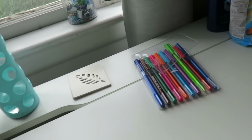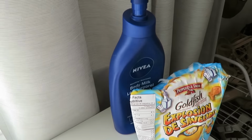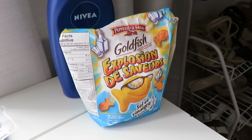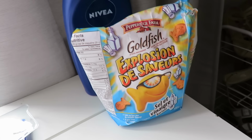Another water bottle, my favorite pens, which are like all the colorful ones. I have some body cream, and there's paper clips and things in there. And then I have my favorite snack, which are my Goldfish Explosion. Oh, this is the French side, but they're just the salt and vinegar ones, which are so good.